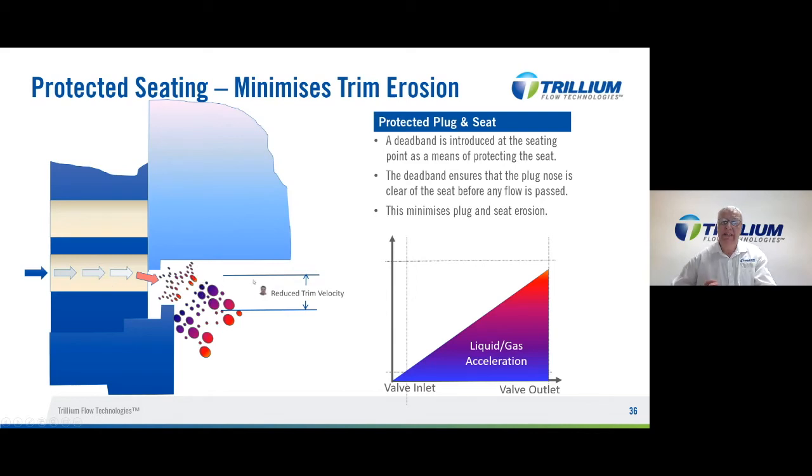The other key effect is that because the plug has to lift further away from the seat to be able to pass the fluid through the valve trim, we can reduce the velocity through the trim. Again, reducing velocity is important for minimizing the effect of erosion when sand is present.